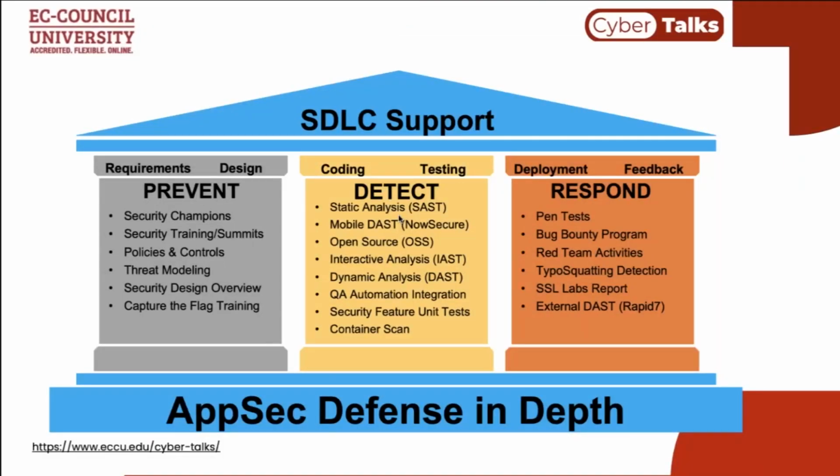This is just a visual of what Tim and I were just talking about, an example of a strategy, and again, these bullet points are just samples. The idea again is you find ways to tie in, and each of you will need to understand what the software development lifecycle of your team is. Where do you have that biggest bang for the buck?